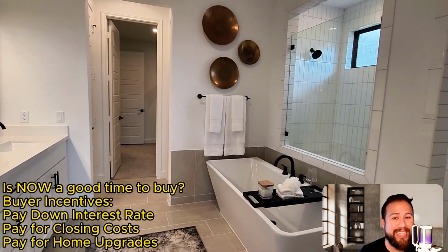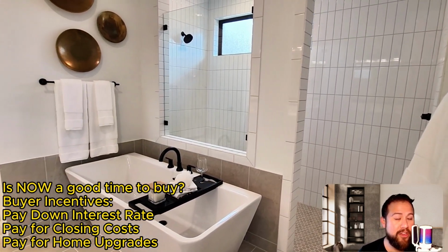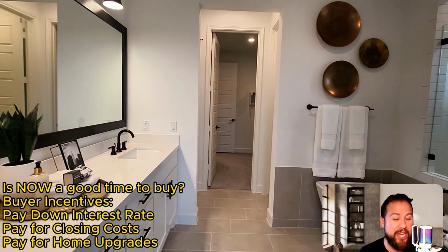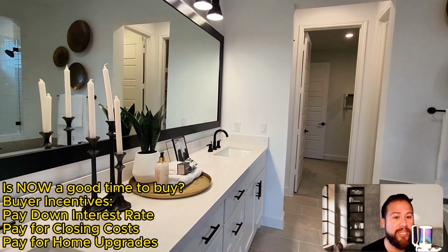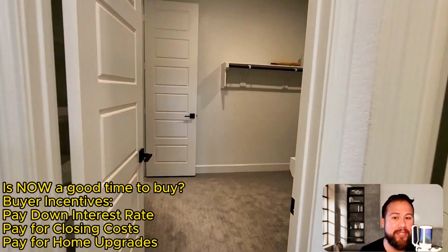Now, in the past, these incentives have only been earmarked for home upgrades at their design center, but now they're opening that up to help buy down that interest rate and help pay for closing costs because they see that as the big pain points right now, given the state of the marketplace.